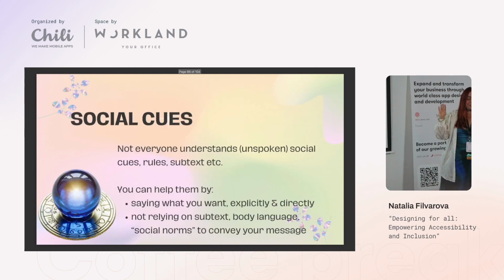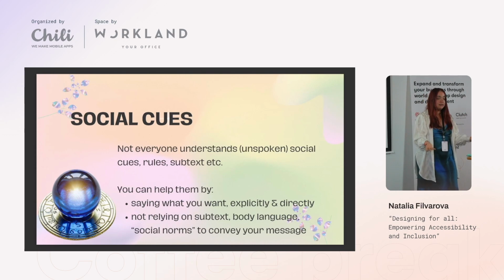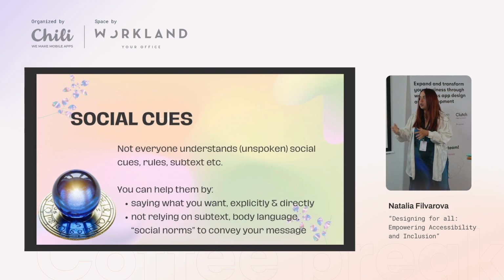And you can very easily fix the lack of understanding of social cues by saying what you want explicitly. I don't hope that you say something and somebody gets it because, well, I said it in an angry voice, so they should have understood that was sarcasm, and I wasn't. No, nobody will get that. Deal with it, move on, just say straight what you want. You can also not rely on subtext, body language, social norms, none of those extra rules. And by the way, writing down happens with that.